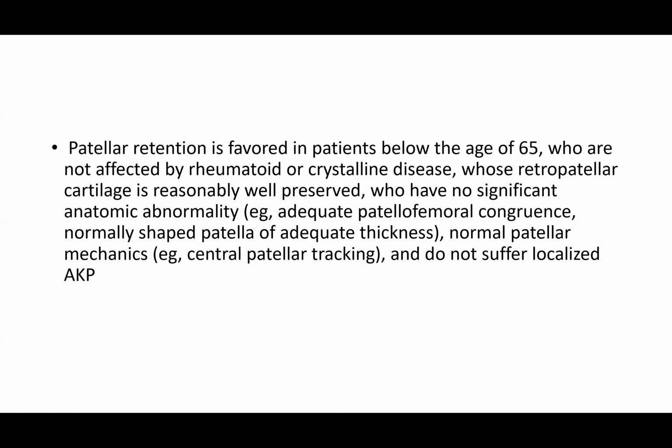The retention of the patella is favored in patients below the age of 65 years who are not affected by rheumatoid or any crystalline disease, whose retropatellar cartilage is reasonably well preserved, who have no significant anatomical abnormality, for example, adequate patellofemoral congruence and a normally shaped patella of adequate thickness, and patients with normal patellar mechanics with central patellar tracking and who do not suffer localized anterior knee pain.